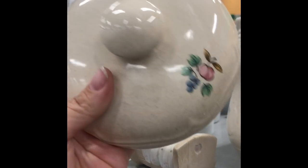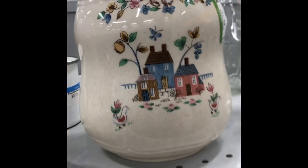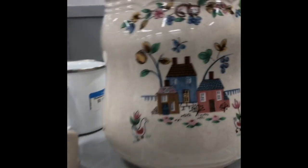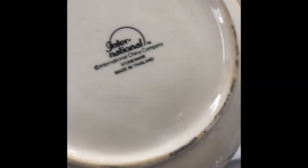So we're gonna check the lid. Lid doesn't have any chips or cracks. Oh, look how cute. Okay. Safety in the lid. And put him down safe. Okay, we're safe. I'm gonna check the inside. Guys, it's perfect. Let's see. Oh, hold on. International China Company. Stoneware made in Thailand. Is that a good? That's just dirt.